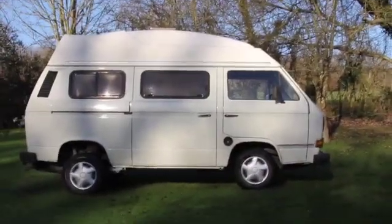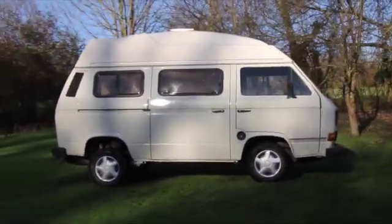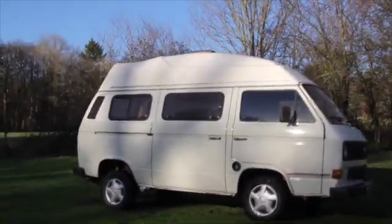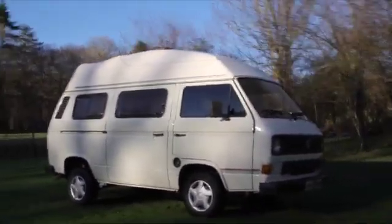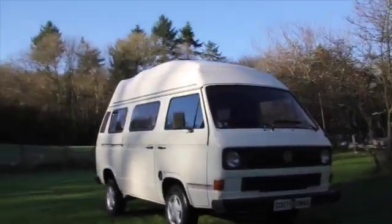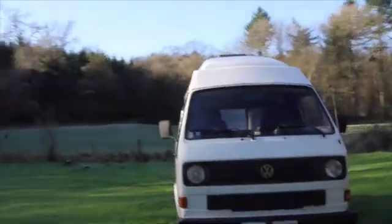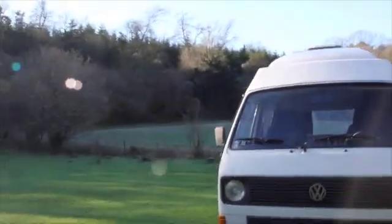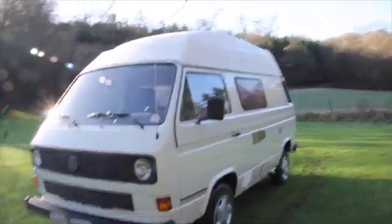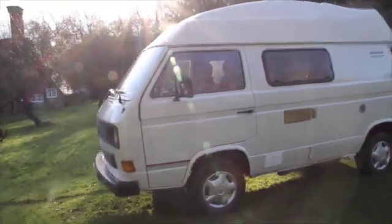This is Boris. Boris is a 1990 manufactured T25 1.7 diesel camper van, brought over here 3 years ago by the man who owned it for the previous 7 or 8 years. So it's been one owner for the last 10 years.